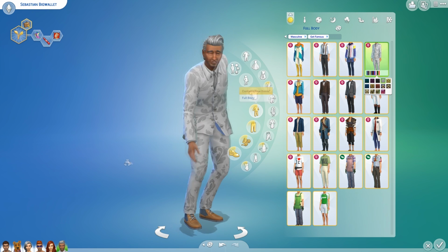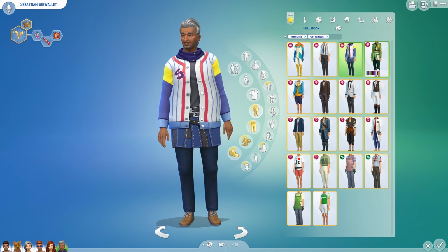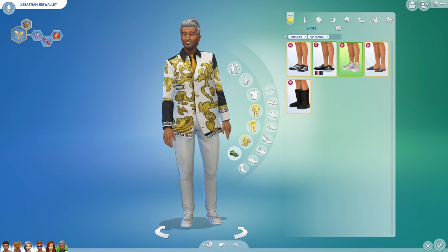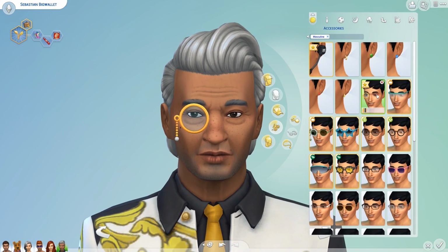Hey, welcome to Create a Sim. So those of you that have been long-time viewers of the channel will know that I never do anything with Create a Sim. The most I do, I'll go in there, maybe randomize a couple of times, and then call it a day, and then we're done. That's pretty much the extent of what I do in Create a Sim.